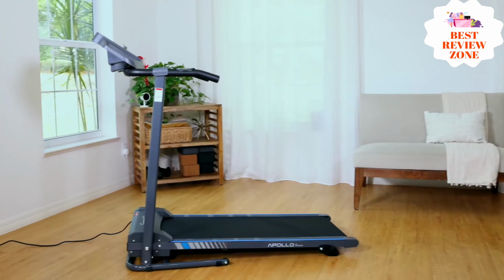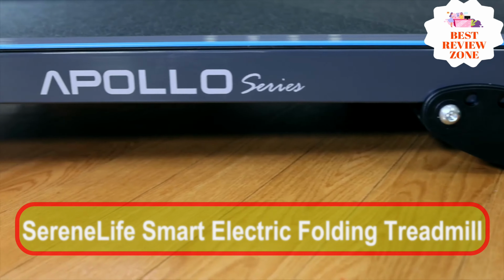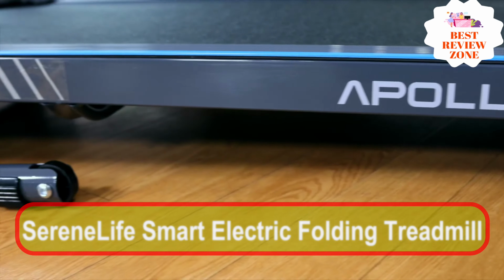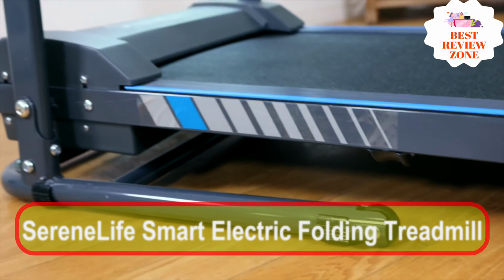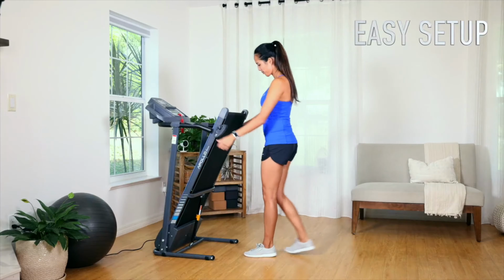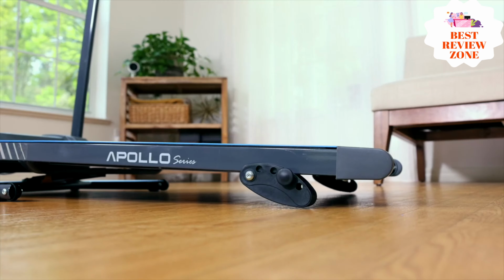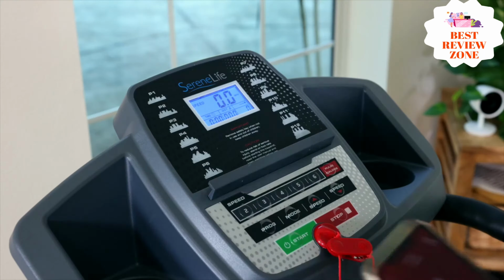When it's time for health and fitness, it's time for a SereneLife treadmill. The Apollo is the perfect solution for a wellness routine right in the comfort and safety of your home. Roll out the treadmill, nudge the support latch, and watch as the deck safely and slowly lowers itself to the ground. Hop on and set up your favorite tunes.